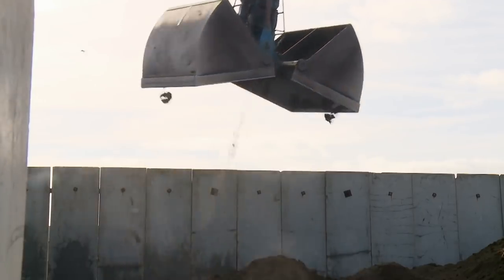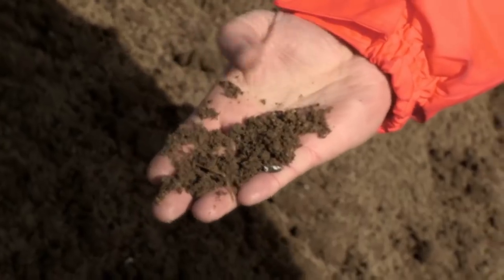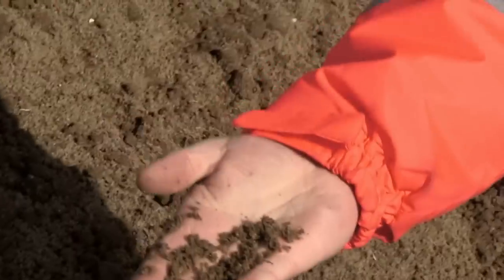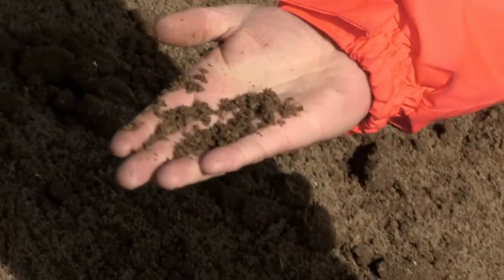Obviously, every business now wants to see things recycled, and we're very hot on it. It feels like just basically dirt, which has had all the moisture taken out of it. Where it's been used for growing the plants, you can still see the bits and twigs in it. But it's a lot lighter now, and it's devoid of any nutrients.